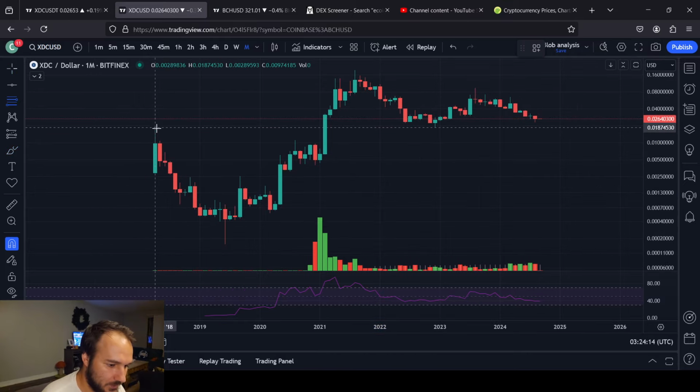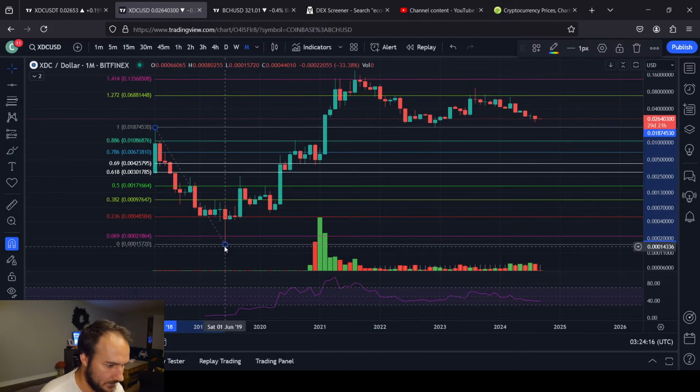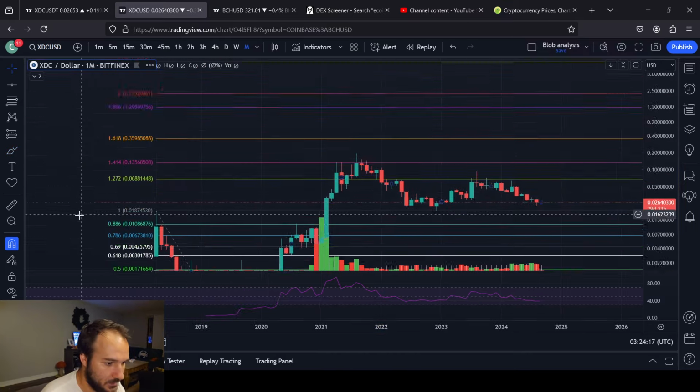If we take this, I wonder, just from a high to a low perspective. Yeah, you went all the way up to your 1.414 there. Oh, and you're finding support on a previous high too. It just looks so good. It does look like it wants to move up higher.